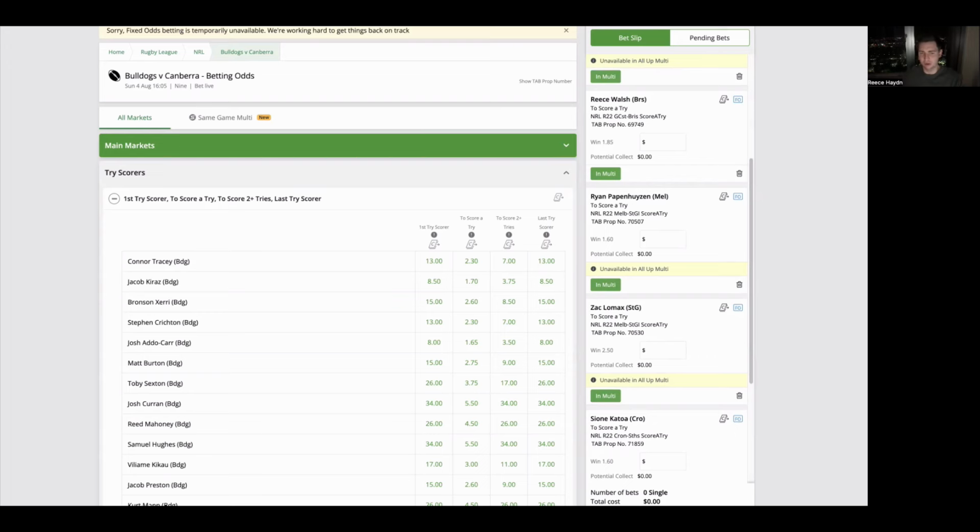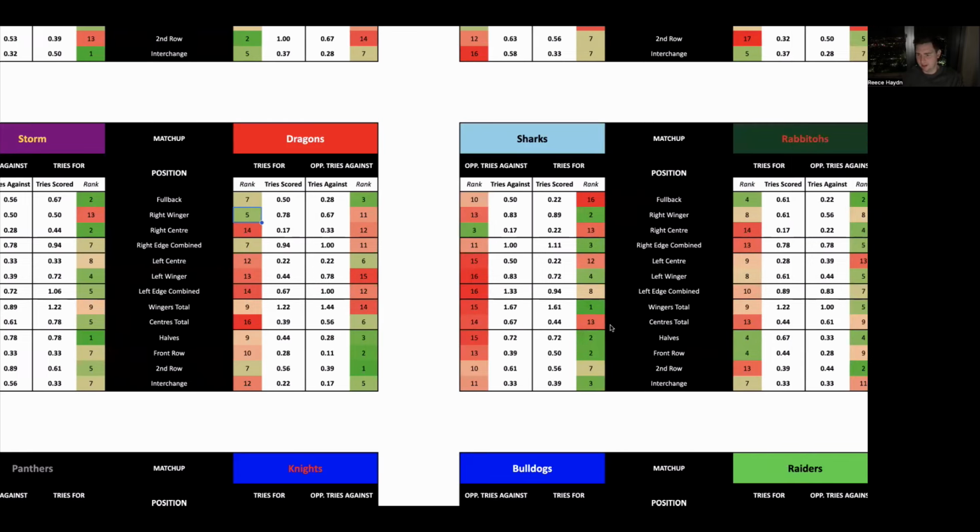One thing you do want to do with your try scorer bets, because it's kind of a range of odds, really anything from around the $1.50 up to the $3 mark for the majority of bets, is stake each bet to win the same amount. Therefore, you'll have more on the players that are at shorter odds and less stake on the players at longer odds.